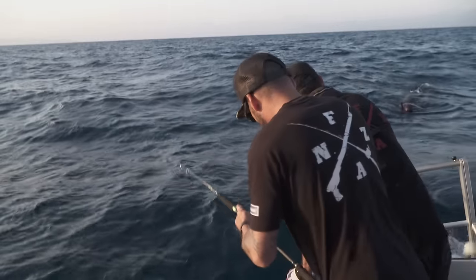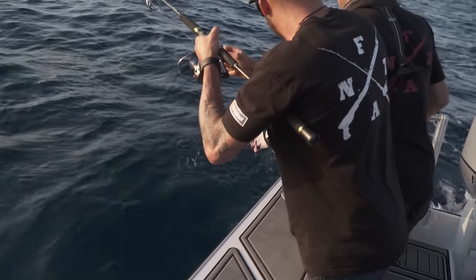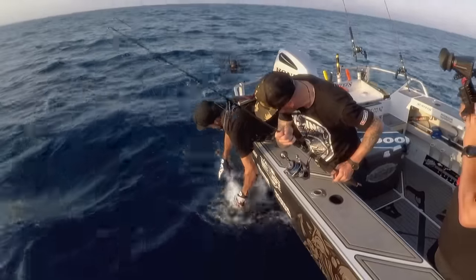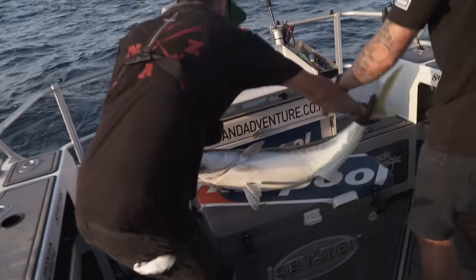How are we looking, Mick? Yeah, bro. Looks very solid. They always look big, yeah. Oh, he's a good fish. Reasonable fish, yeah. Nice. It's a bit of a beast. All right, yeah boy. Another nice one on the jig.